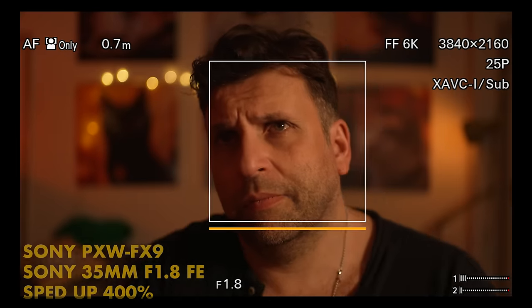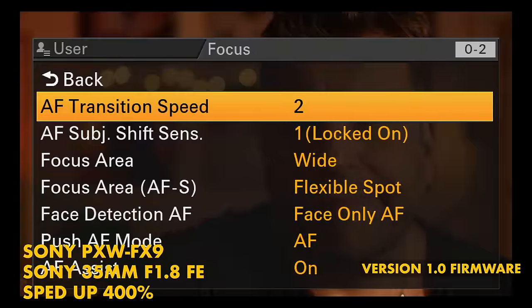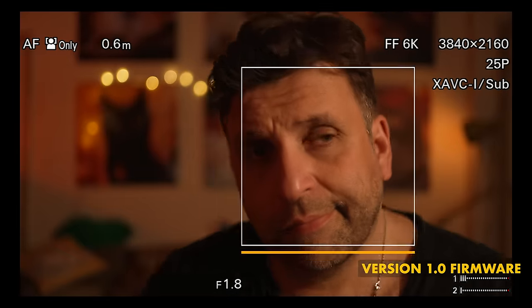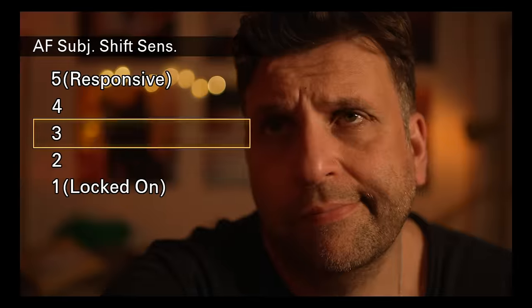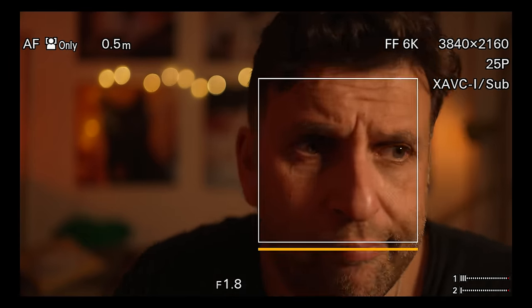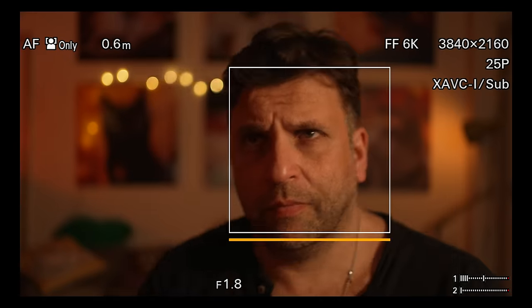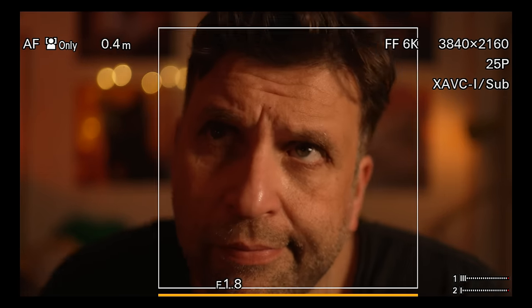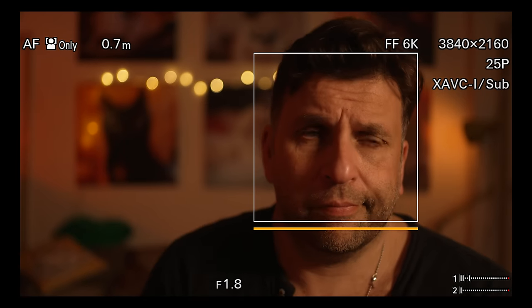I just want to take this moment to explain why I think autofocus is an incredibly important thing and one of the most, if not the biggest, feature of this camera. Quite frequently when I talk about it online, I get met with, autofocus is for amateurs, it's not for professionals. Poppycock. Any tool that can be used to help us and make our life easier whilst filming should be embraced.